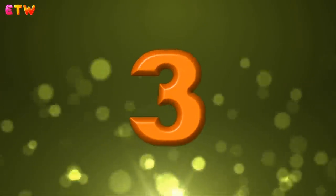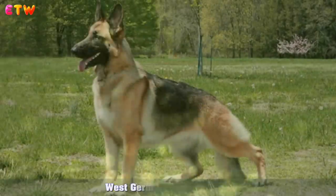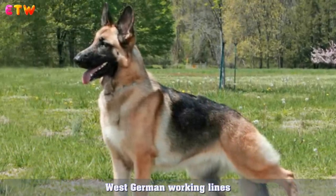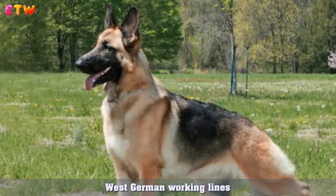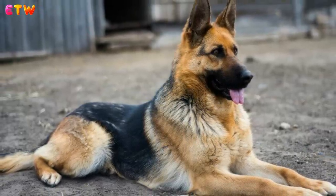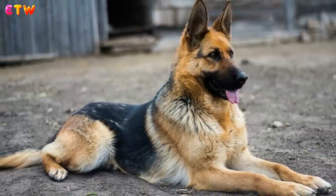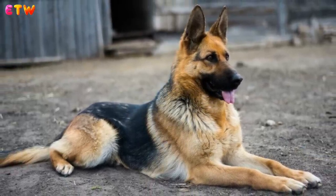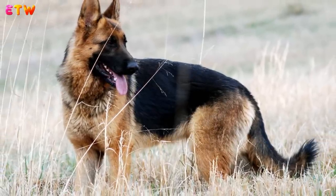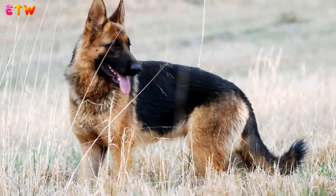Number 3, West German Working Lines. The West German Working Line GSDs are the closest representation of the German Shepherd dogs developed by Max von Stephanitz. Stephanitz is the person credited for developing the breed and the one who set the breed standard guidelines. He was also the first president of the Verein für Deutsche Schäferhunde, also known as SV.